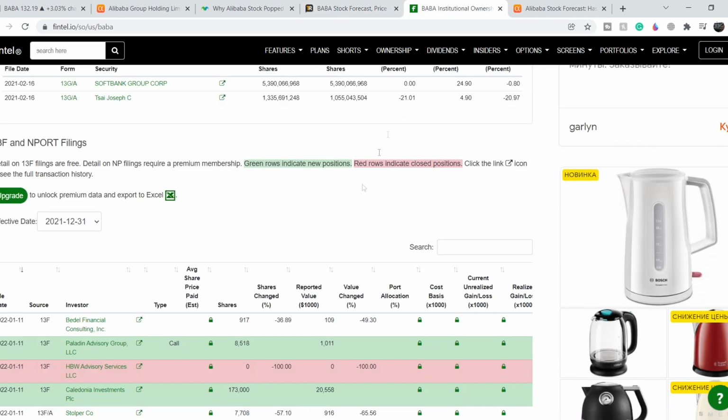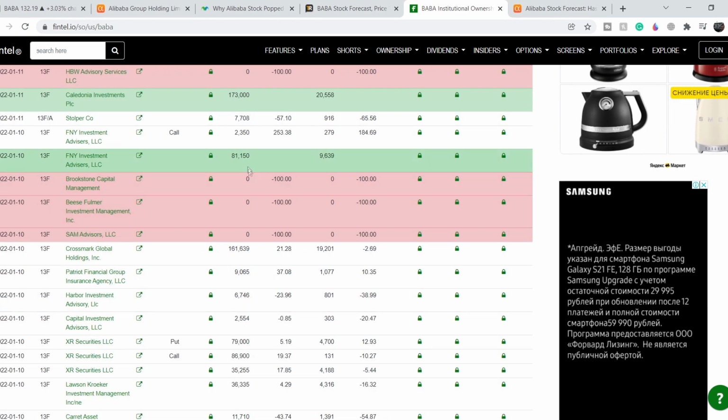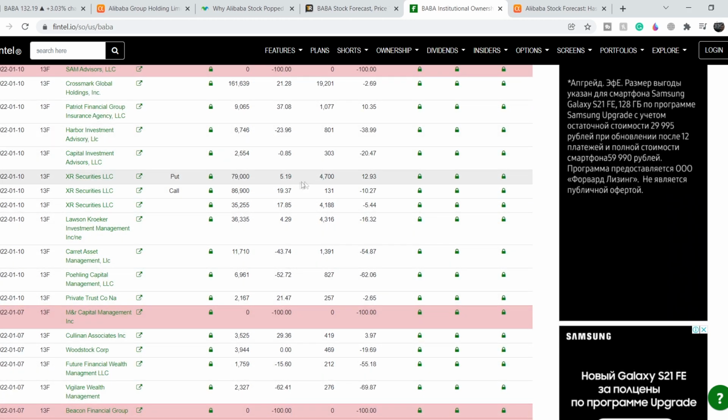So, let's continue with the list of their institutional owners. We have a lot of mixed filings. Some companies just closed their position, some companies just opened new ones, and others have mixed behavior as well. Some of them added to their position by several percent, basically double-digit percents. Some of them reduced by 23, almost 24%. And we have a lot of filings with the mixed behavior.